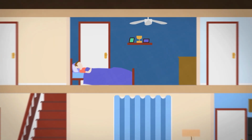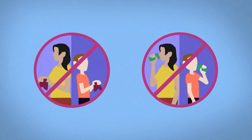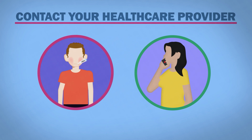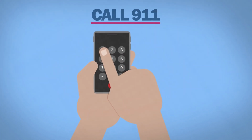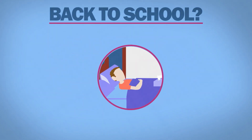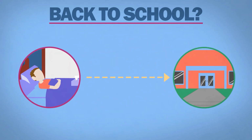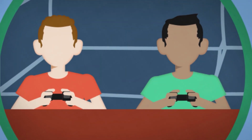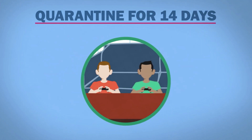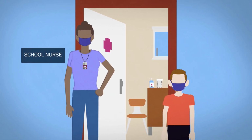As much as you can, stay in a specific room, away from others who live with you. Avoid sharing things like towels and dishes. Stay aware of how you feel. Contact your healthcare provider if you're worried about your health. Call 911 if you're having difficulty breathing, staying awake, chest pain, or blue lips. When can you go back to school? That depends on different factors. Check with your school to find out specific policies. If you had close contact with a person who has COVID-19, you should also stay home or quarantine for 14 days and monitor your health. If you have any questions, contact your school nurse, the healthcare expert at your school.